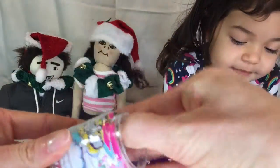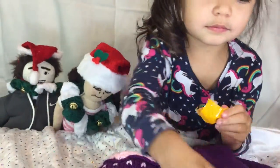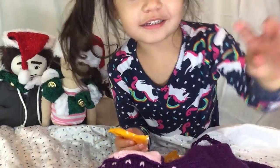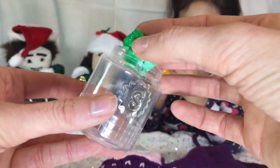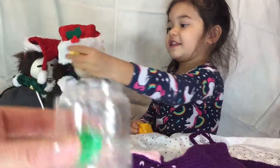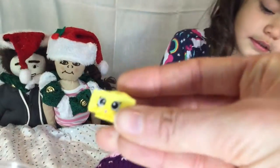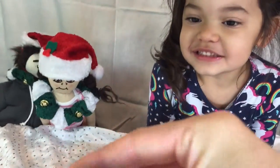So this is the jar. Take it out. Let's see. Okay, there's a little. Next. What did we get? Broccoli. Oh my gosh, do you guys like broccoli? I don't like vegetables sometimes. I love vegetables. What's next? Cheese. Oh, cheese. Efun loves cheese. All right, what's next?